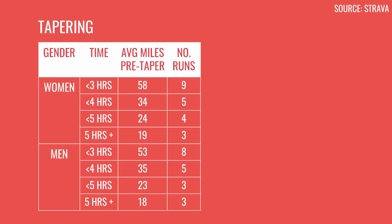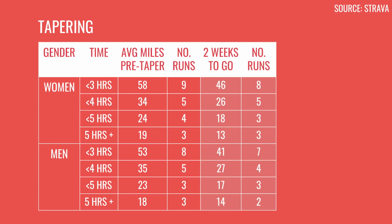So tapering, how much were marathon runners cutting back in the final few weeks before race day? Well, if you look at the number of runs that they were doing, not by much at all. The faster runners were dropping by about 1 run during the week, but other than that, they were mostly staying the same. But the runs that they were doing were much shorter, because if you look at the total average mileage for the weeks, then that has dropped by around 20 to 30%.